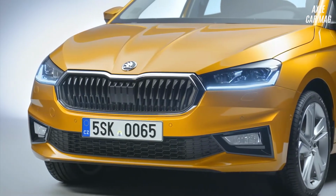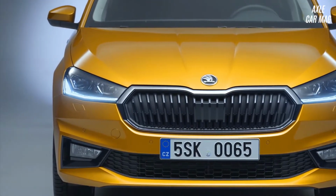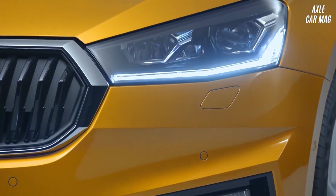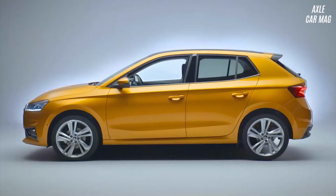The Skoda Fabia has shed its boxy exterior in favor of a significantly more sleek and elegant appearance. It's still as useful and pleasant as ever. We think it's one of the greatest little hatchbacks on the market, as it's fun to drive and has a high-quality cabin. To begin with, the new Skoda Fabia looks much better, with strong hints of the Skoda Kamiq.